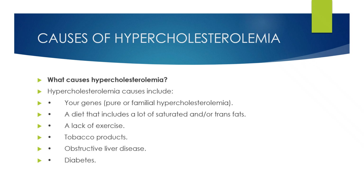So what are the symptoms of hypercholesterolemia? You can say that usually it's symptomless. Sometimes patients may complain of muscle pains or myalgias as well, and they may have high blood pressure. So usually if someone comes with high blood pressure and myalgias or joint pains, it is always advisable to do cholesterol levels, lipid profile, and uric acid levels in these patients.